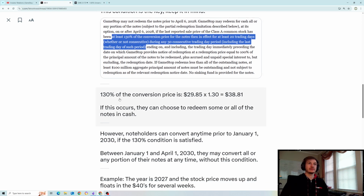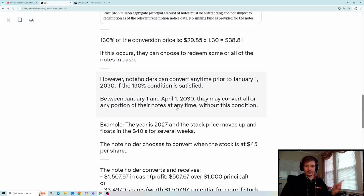So 130% of the conversion price is $29.85 times 1.3, which gives you $38.81. So if this occurs, they can choose to redeem some or all of the notes. It's really up to their discretion. However, the note holders, right? Let's look at their side of the coin here, can convert anytime prior to January 1st, 2030 if the 130% condition is satisfied. Between January 1st and April 1st, they don't have to worry about this condition. They can go ahead and convert at any time of their choosing.